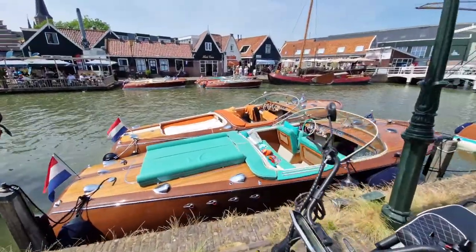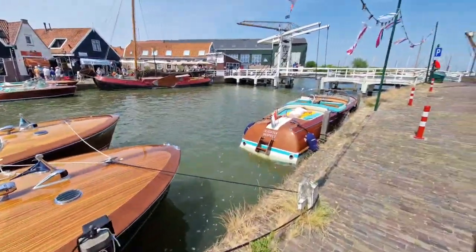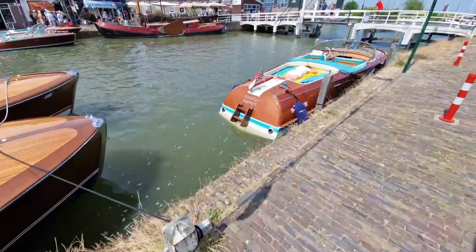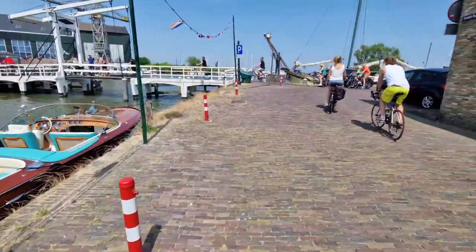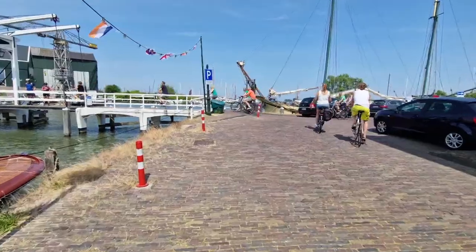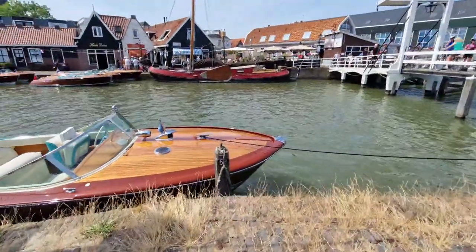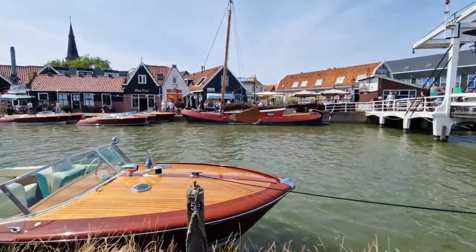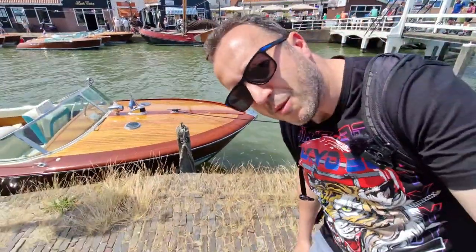Look at that boat. I like the name of this boat, slightly suspect. Oh, there is a woman lying on the boat, I didn't see that. Well, it's a great boat. Maybe I will make this the thumbnail.